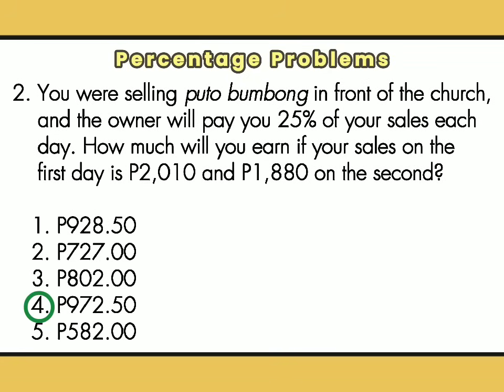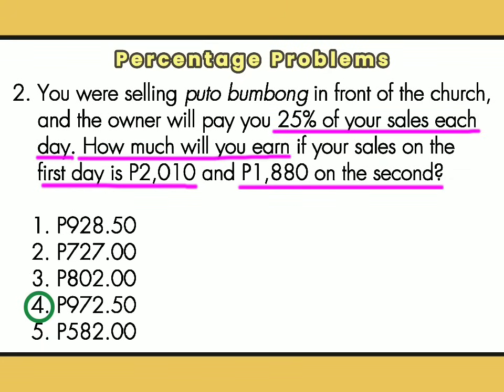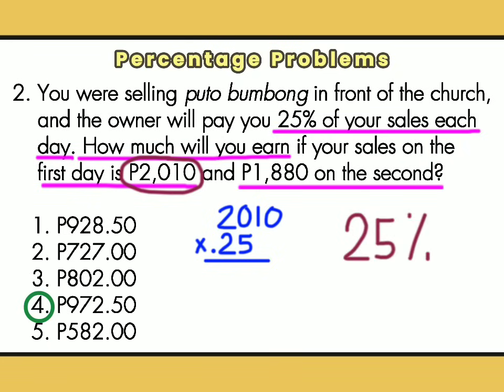So, i-compute natin. 25% daw ang makukuha mo galing sa sales each day. Since 2 araw ang nakalagay dito, itong 2 araw lang din ang i-compute natin. Ang tanong ay how much would you earn sa 2 araw na ito? So, sa first day, ang sales mo ay 2,010 pesos. Kunin lang natin ang 25% nito, so that is 2,010 times 0.25. Kinonvert ko na from 25% to decimal form, which is 0.25. Just move the decimal point 2 places to the left, 1, 2. Dito na ang decimal point, kaya naging 0.25.